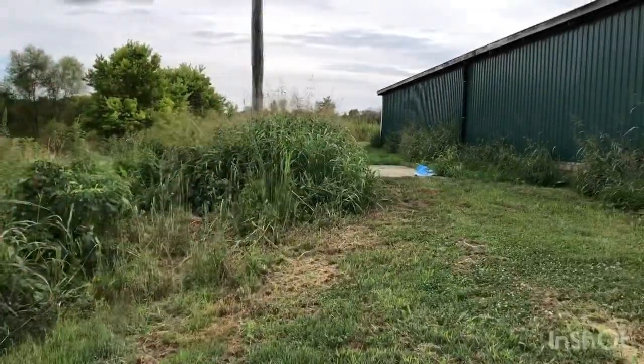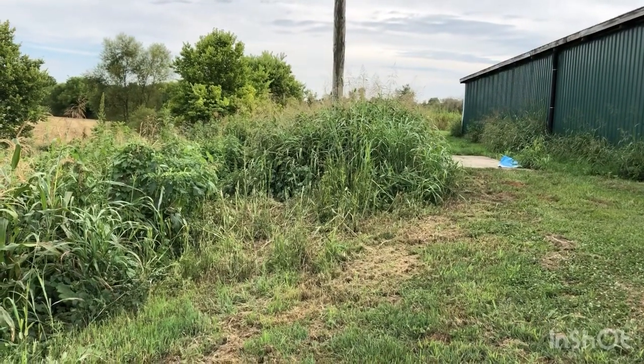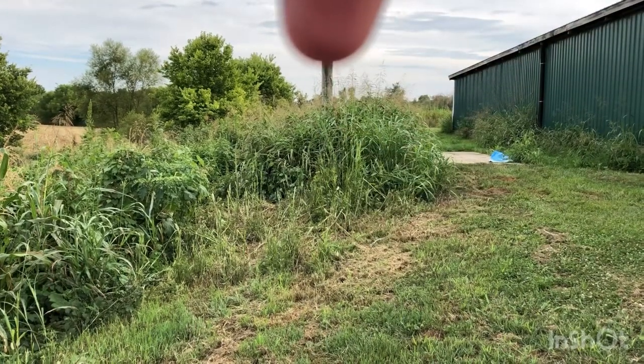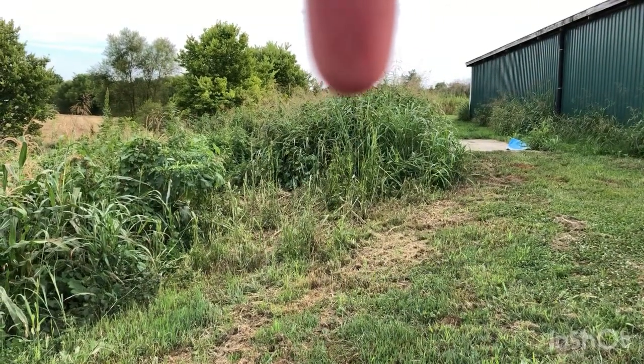But if you look, this hill, we did hay here last year. And right there's the electric pole, which there are snakes right in through here. I'm pretty sure they're the brown snakes, the brown like water snakes.